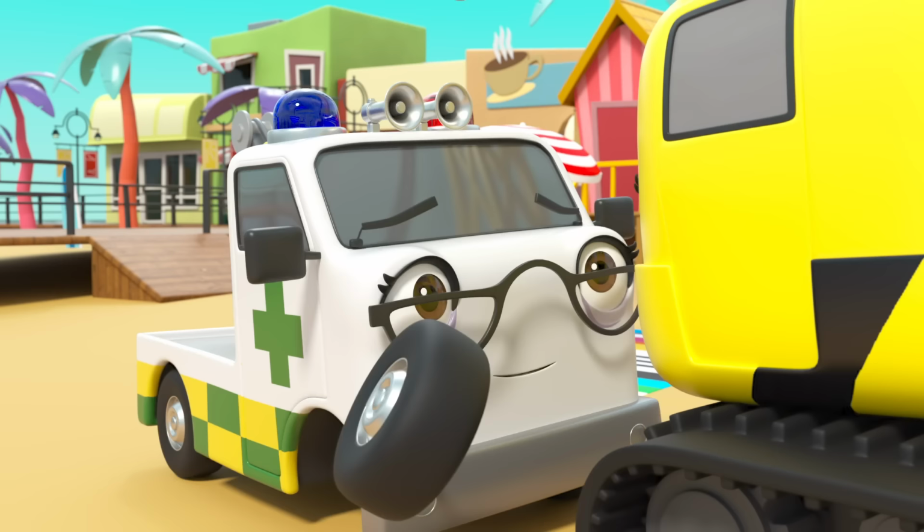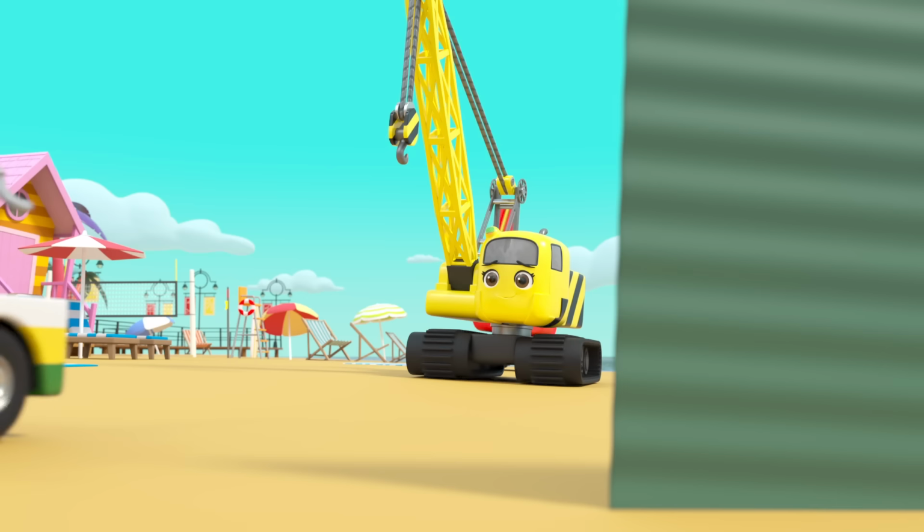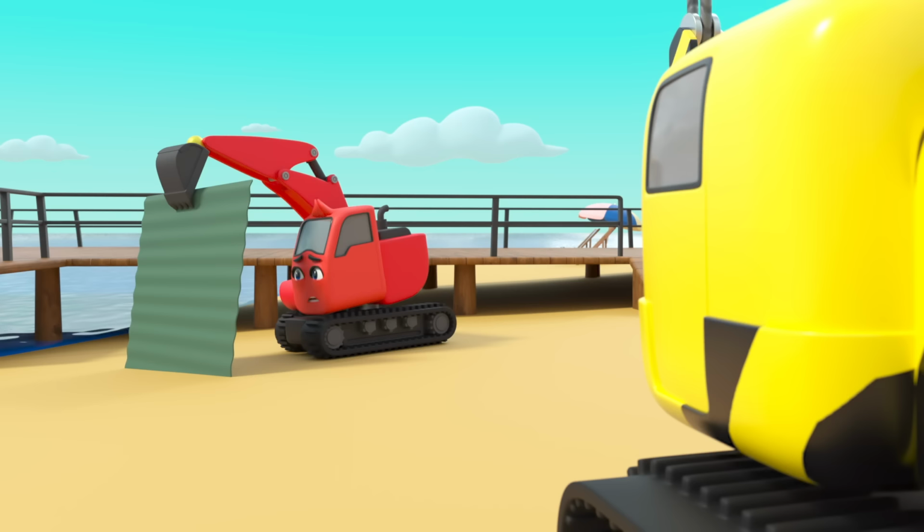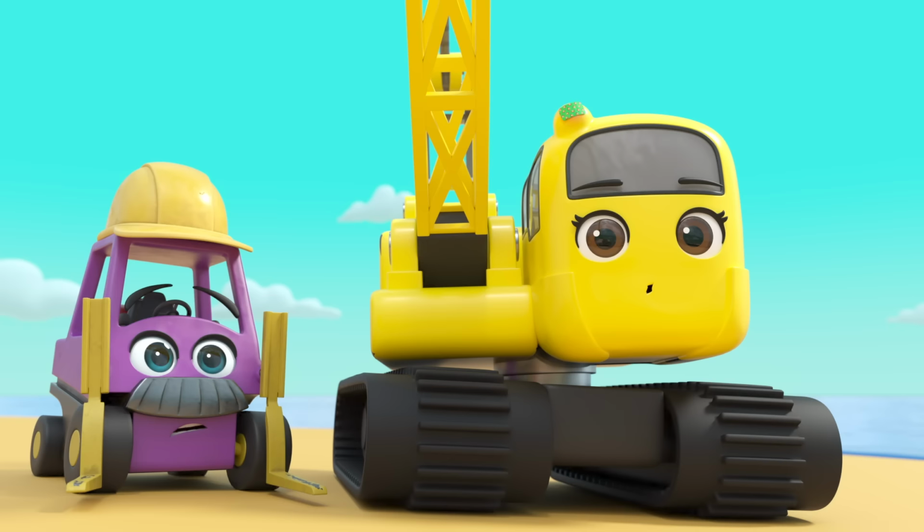Phew! She's okay! That's much better! They still need to add the roof on. But now Dazey is a bit scared. Digley isn't strong enough to carry it. But if they work together, they can do it.